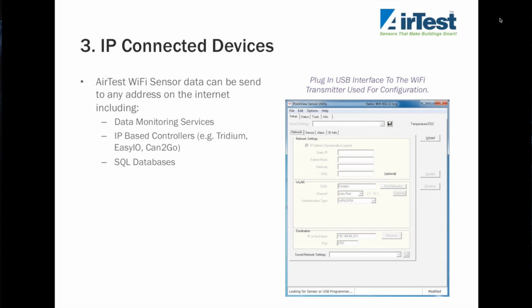When setting up the device, each device has to be plugged into a PC. When you're setting it up, you have to log it on to whatever local network it's working on, and then just tell it where it should go. And through this setup, you can send this information to any address.